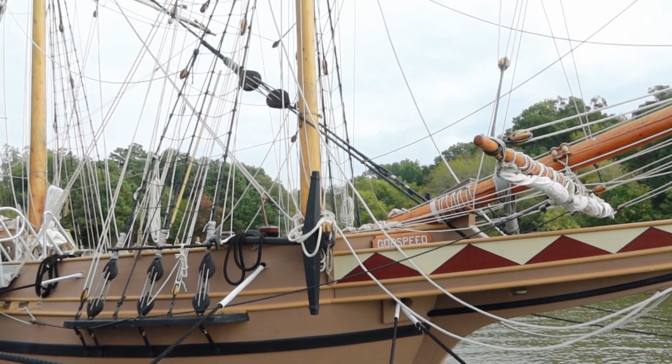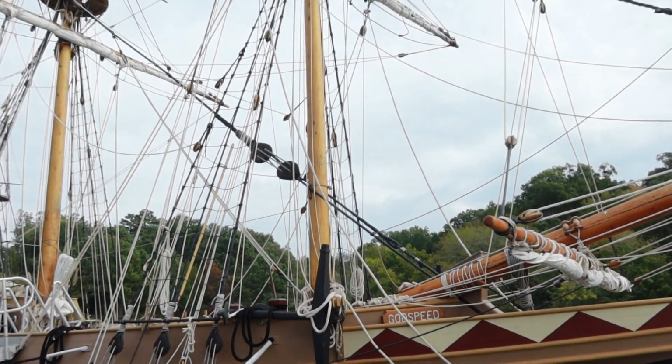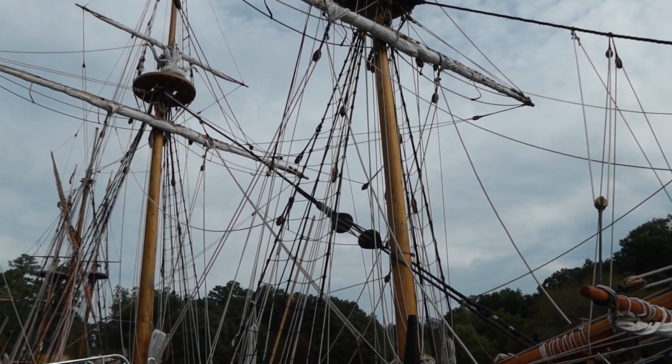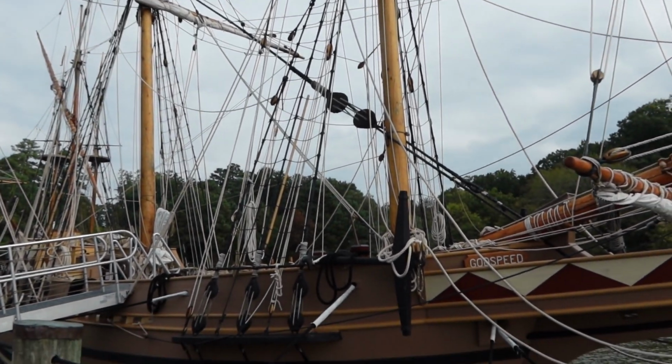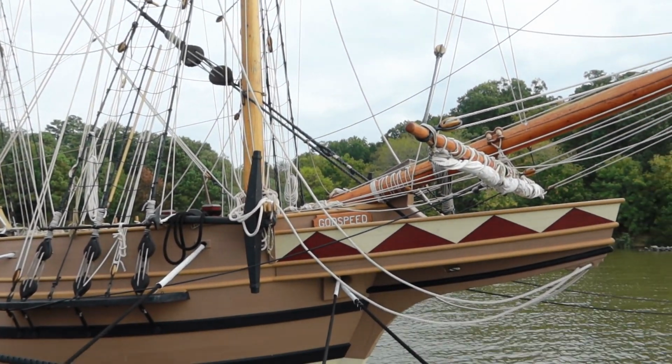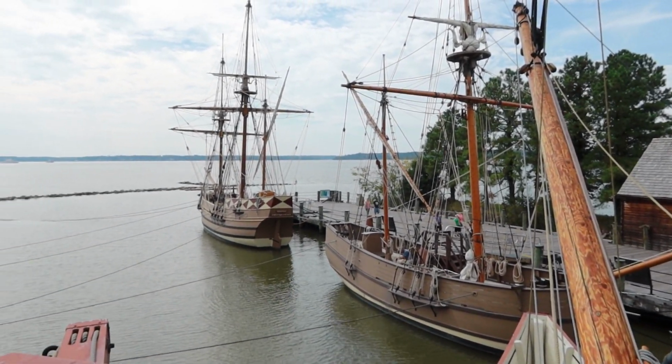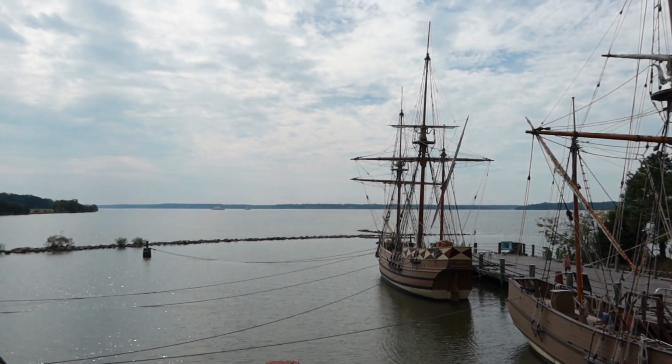Along the shores of the James River, visitors can see three recreations of the three ships that brought America's first permanent English colonist to Virginia in 1607. Those three ships are the Susan Constant, Godspeed, and the Discovery.